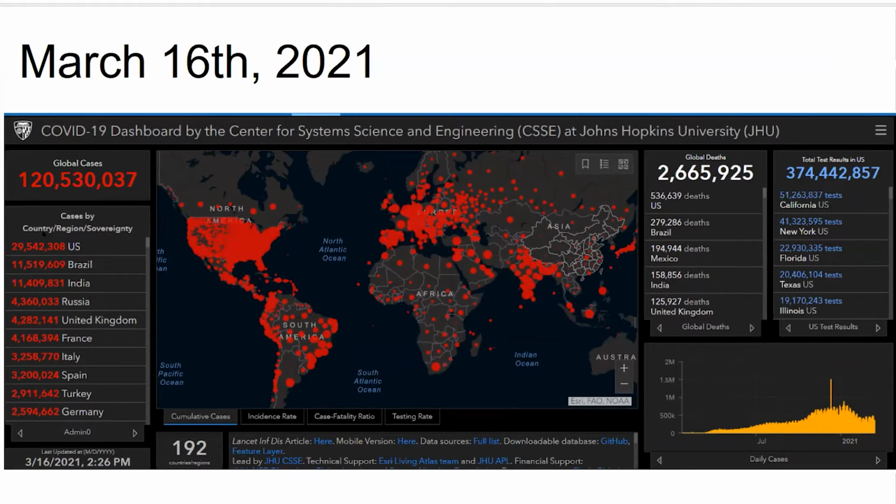So we're at 29.5 million in the US, and Brazil and India and Russia are all still kind of very similar in that trajectory, or in that alignment, I'd say. And the global deaths is 2.6 million. So you can see the issues.